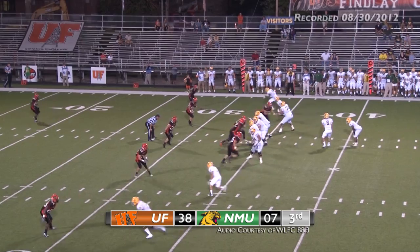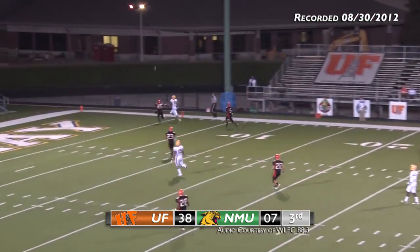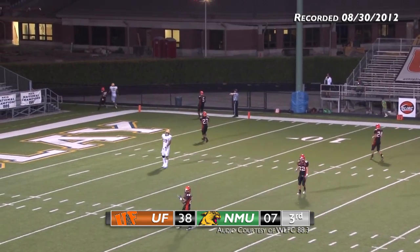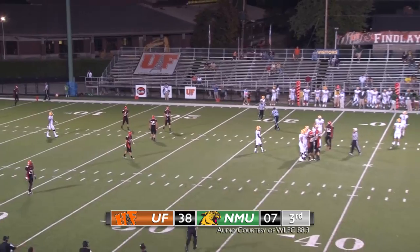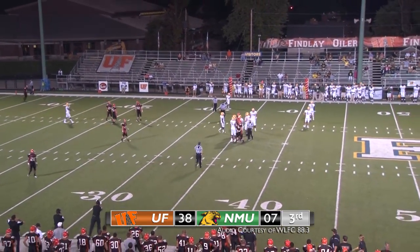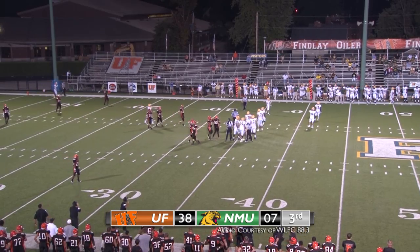2 to each side. Again, fake the delay handoff. Now looking long. Man has a step, but overthrows it badly. That'll bring up a 4th down. Now they've about got to go for it here. You're outside of field goal range, down 31 points here late in the third quarter. Really no choice but to roll the dice.